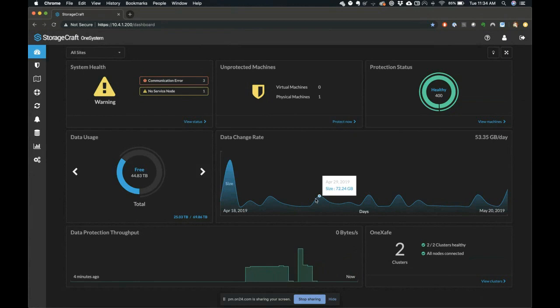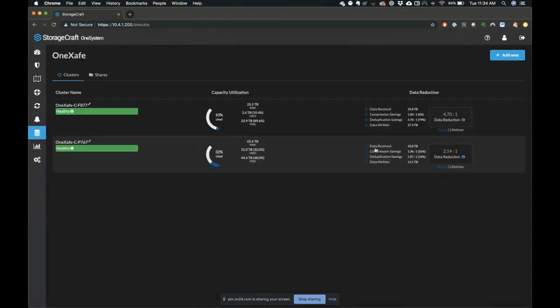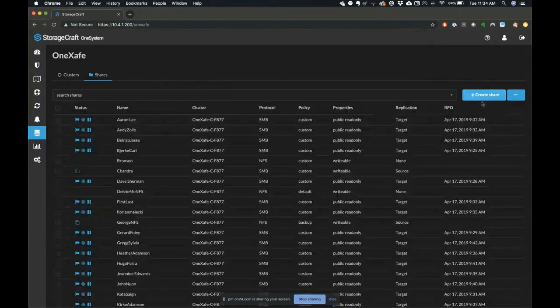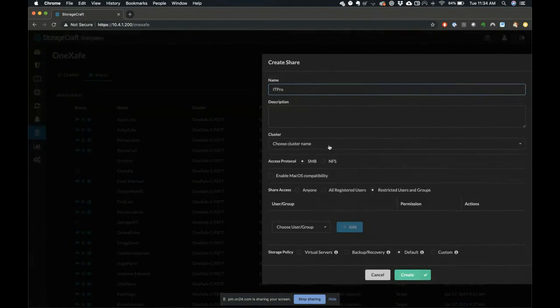So I'm just going to go through a couple things on the storage side as well as the data protection. So one of the things I mentioned is that we've kept it very straightforward and easy to use, and that's one of the things that we've been able to do with managing storage, and that you can actually create shares and make them available for your users literally in a few clicks. So here I'm going to just go ahead and create an IT Pro share, and I'm going to choose the cluster that I want to create that share on, and I'm going to leave it just SMB, just for easy access here.